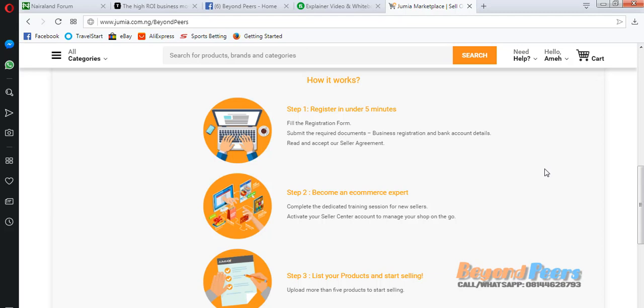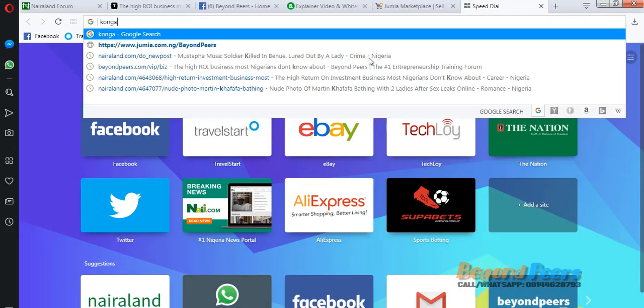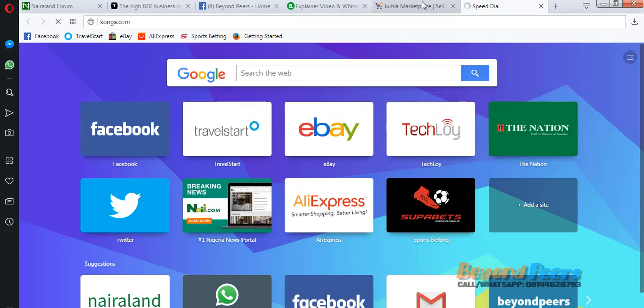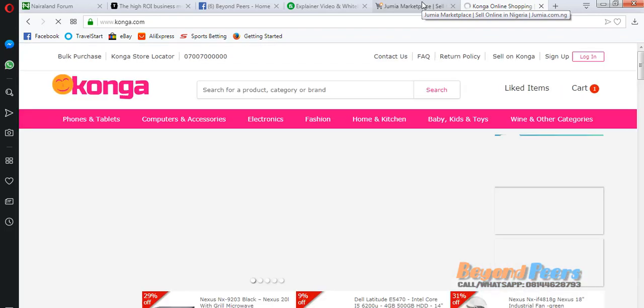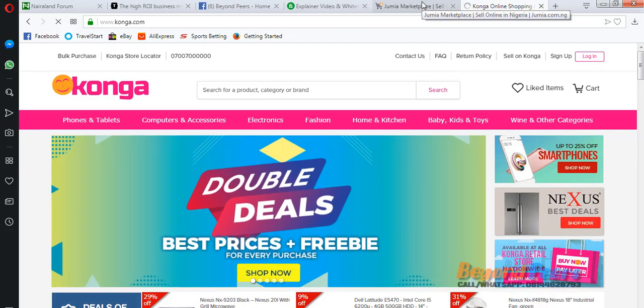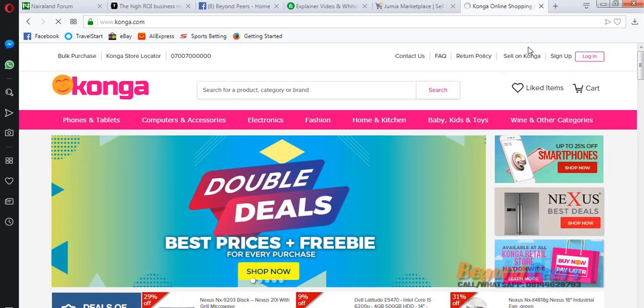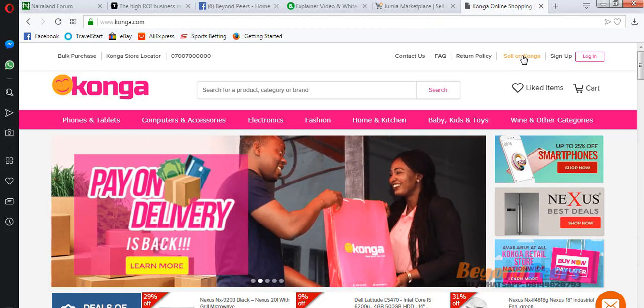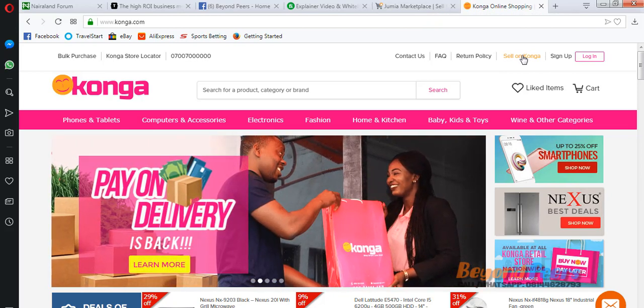So you can also leverage on Konga too. Konga.com is also an e-commerce marketing platform where you can create a seller account and sell your items using their platform. So it is so important that we understand this very, very well. This is sell on Konga. This is where you sell from.